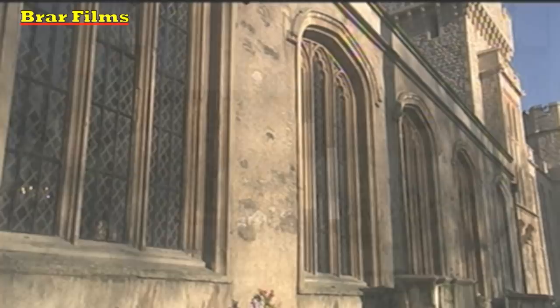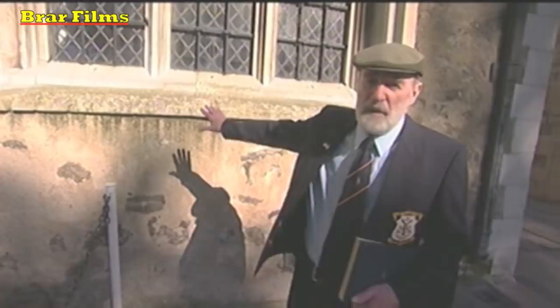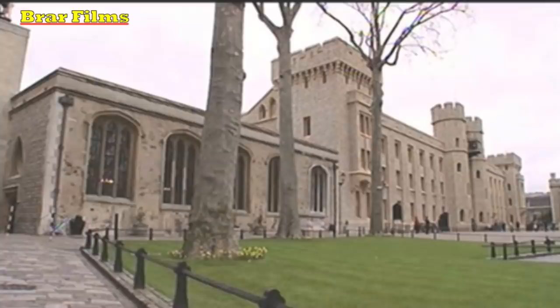So this was the very spot here where the three Scottish mutineers knelt and were shot to death by the firing squad. Here on this spot, there is no plaque. Nothing to remember the fate of those poor Scottish soldiers. A tragic story in the history of not only the British Army, but of the Tower itself. The Scottish mutineers are some of the forgotten dead of the Tower.